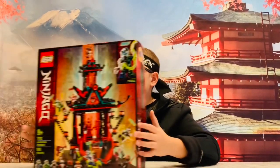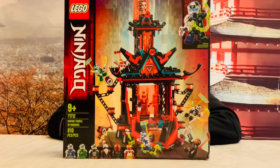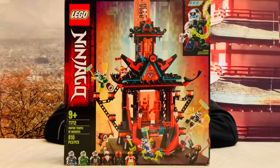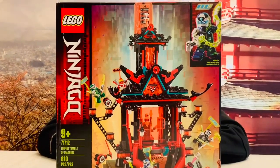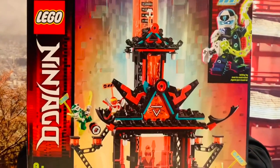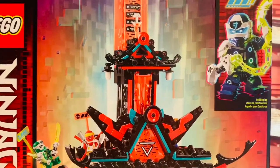Today, we will be reviewing the Lego Ninjago Empire Temple of Madness. This is one of the new 2020 sets. 2020, from what we've seen and heard, is going to be a big year for Ninjago. We have new sets not only for the 2020 season, we also have new legacy sets, which I think is really, really awesome.